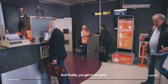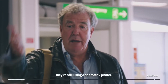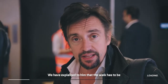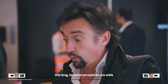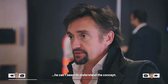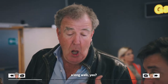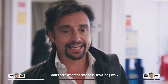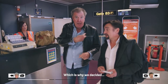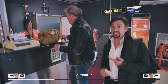And finally, you get to the gate, which is so far from civilization, they're still using a dot matrix printer. We have explained to him that the walk has to be this long because aeroplanes are wide because they've got wings, but he can't seem to understand the concept. Look, you will admit that was a long walk, yes? I don't care what the reason is, it's a long walk. It is quite a stretch, yes. Which is why we decided to address the problem. Shut it up.